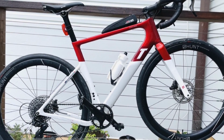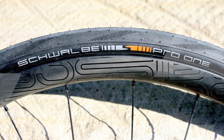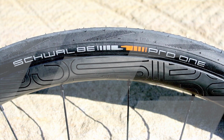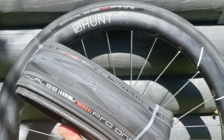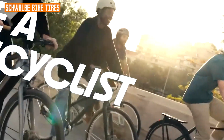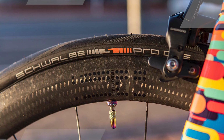Tubeless setup can be a daunting task for some cyclists, but Schwalbe has made strides in simplifying the process with the Pro 1 TLE. The bead easily seats on most rims, and the tubeless compatibility reduces the likelihood of flats. While installation is generally straightforward, some users may find it a bit more challenging than with traditional clincher tires.